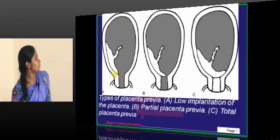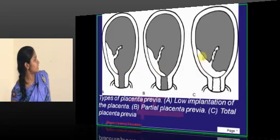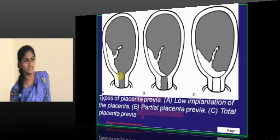Types of placenta: this is the low implant. These are all the grades we have seen. This is the total placenta, totally and completely covering, it is grade 4. This is grade 3, it is covering the os but not completely. Here it has just approached the lower os, it is grade 2. Grade 1 is missing, okay?